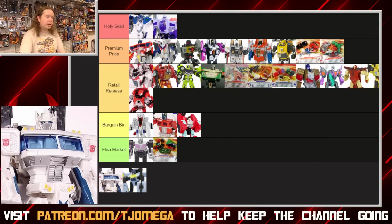Brings me to Ultra Magnus, and yeah, it's the same mold as Prime. It really depends on how much you like that deco. For me, I do like what it's done to the standard Ultra Magnus formula. I could do without the blue boots, because that does break up the white, but also brings him a little bit closer to Optimus, which I think is the wrong direction. I think he should try to avoid looking like Prime in every way. But I'm not going to put it quite as high.